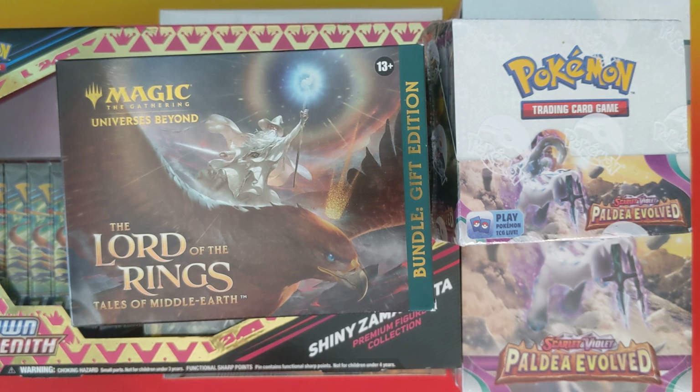So going forward into August, first up, Commander Masters releases this Friday the 4th. Obsidian Flames, the next Pokemon expansion, releases the week after that on August 11th. And there are great deals everywhere out there in the market right now.